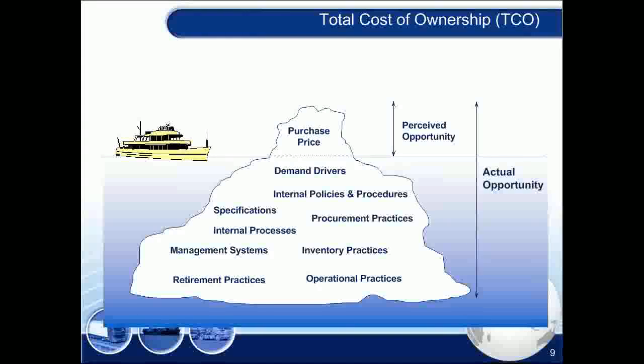Some vehicles require more maintenance, some require less. If I add up all those costs over the lifespan of 10 years or 5 years of my vehicle, how much is it going to cost me? So the TCO concept is becoming very popular in most companies.